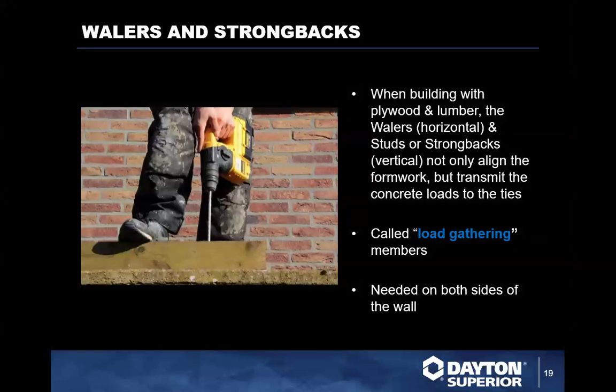We talked about whalers and strongbacks. A 2x4 against a piece of plywood in a vertical position is typically called a stud. If you turn that stud horizontally, it now becomes a whaler. So don't let the nomenclature get to you. If you use it as a whaler and then put a vertical 2x4 behind it, that would then be a strongback. Like I said, it's all nomenclature. Don't get hung up on it.